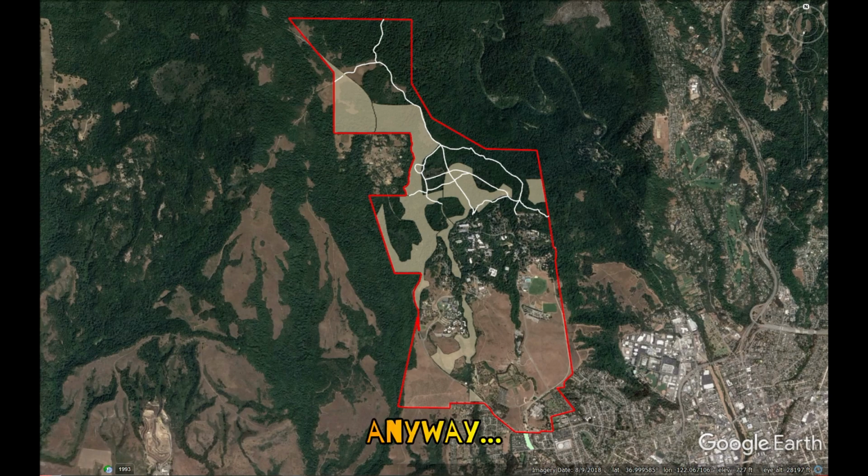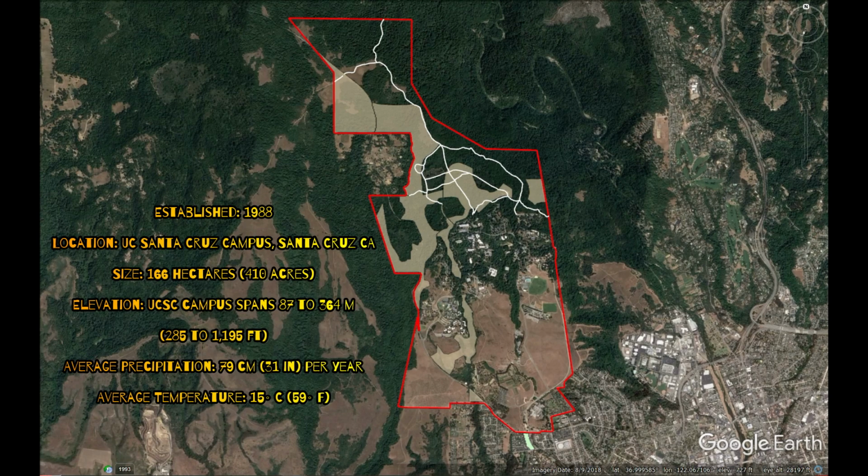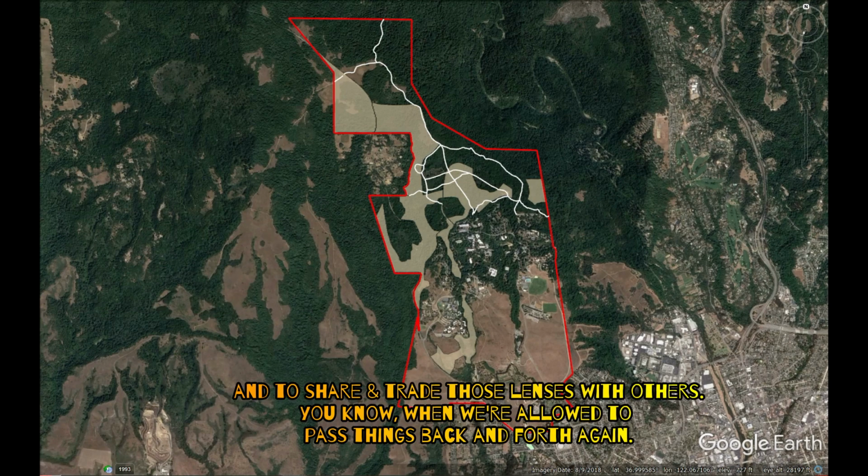Sorry about that. The Campus Natural Reserve, or CNR, provides a place for students, faculty, and townies to explore and study nature in nature. UCSC students participate in field trips and internships, learning from the original experts, the organisms themselves, in situ. We want everyone to connect and to bring the lenses of their respective disciplines along.